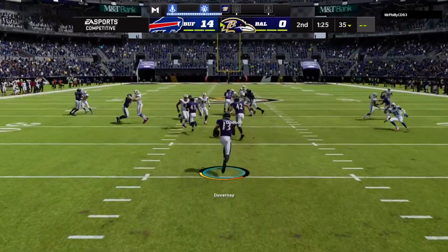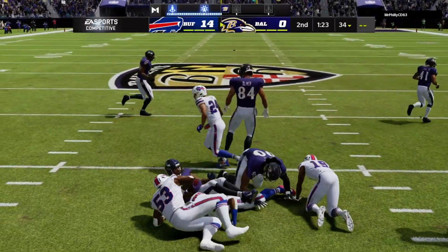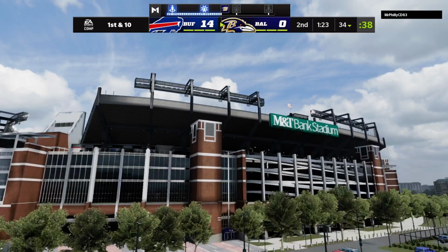On the return is Duvernay. Well, now how about this return? And all in all, a pretty solid return. Nearly got it to the 35. They'll mark him down officially at the 34.